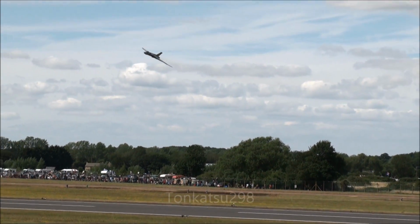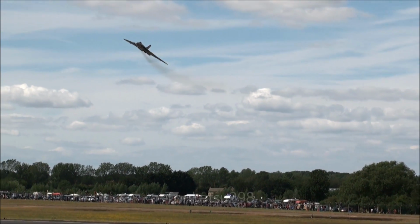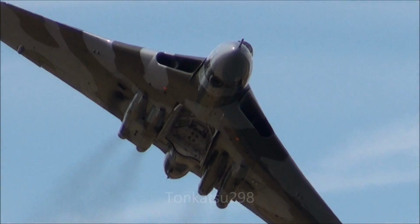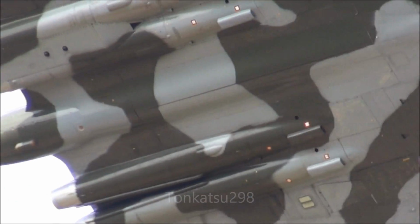As she comes back in front of us again, expect to see the bomb bay closing. Nowadays it just contains the names of lots and lots and lots of people who contributed so wonderfully to keeping this grand old thing flying.